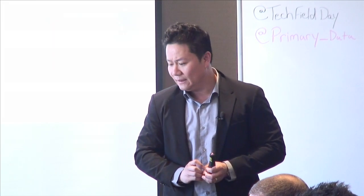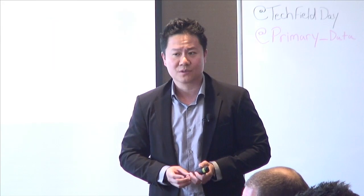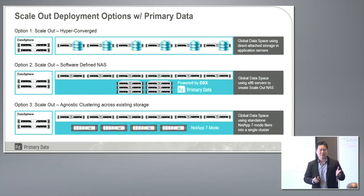The third deployment is also very popular, especially with customers with NAS filers. So this is where customers say, for example, they might have a bunch of 7-mode filers, and if they wanted to simplify manageability by creating a cluster out of them, today you might have to think about going to, say, NetApp cluster mode. And that could be a bit of a complex process and maybe even expensive to do. And you may not need all the advanced functionality of NetApp C mode. You might say, I'm happy with 7-mode, but I just want to simplify the management and scale out. Adding primary data allows you to do just that.